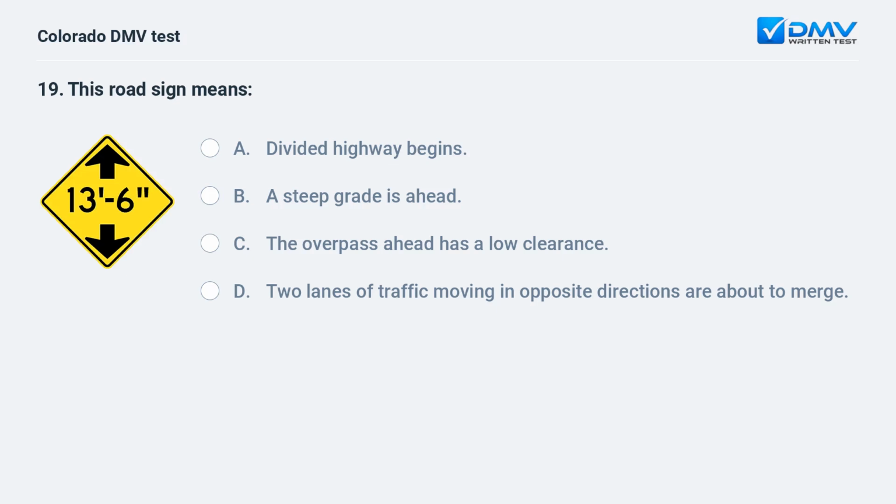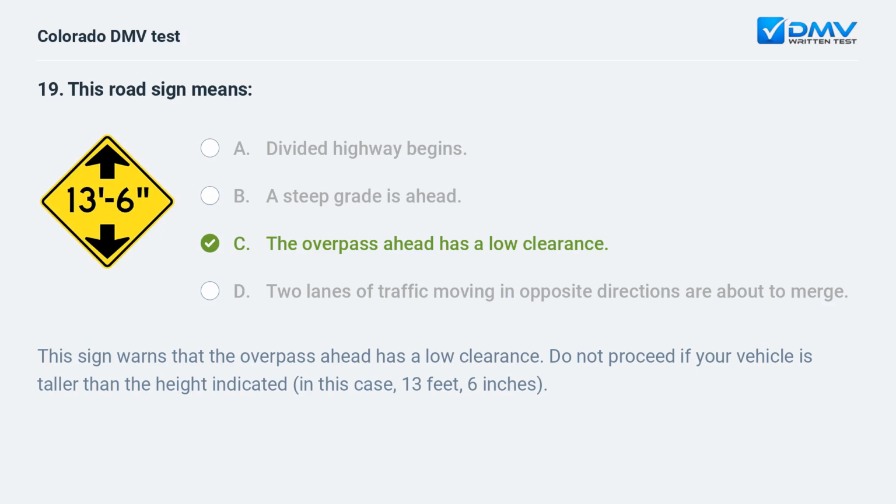This road sign means A. Divided highway begins. B. A steep grade is ahead. C. The overpass ahead has a low clearance. D. Two lanes of traffic moving in opposite directions are about to merge. C. The overpass ahead has a low clearance.